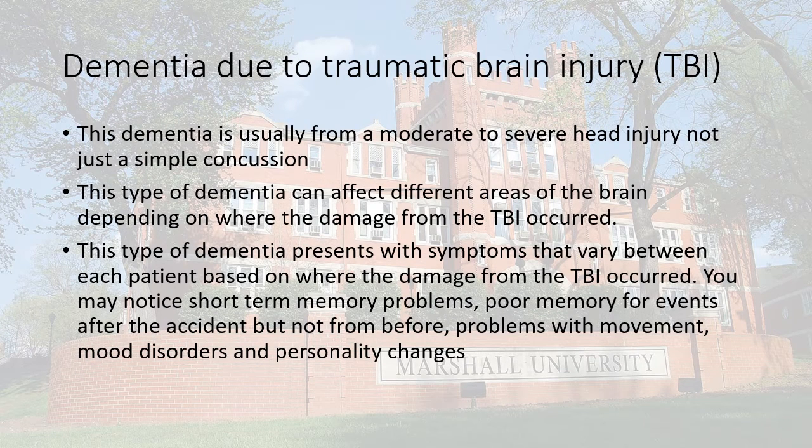Dementia due to traumatic brain injury, TBI. This dementia is usually from a moderate to severe head injury, not just a simple concussion. This type of dementia can affect different areas of the brain, depending on where the damage from the traumatic brain injury, TBI, occurred.